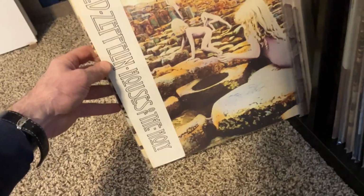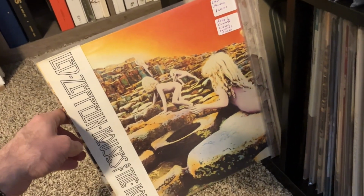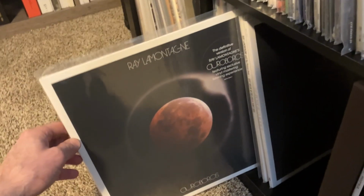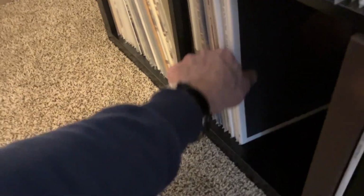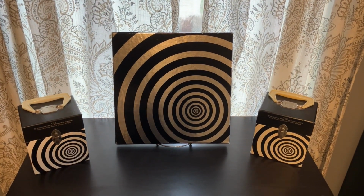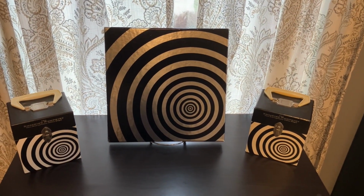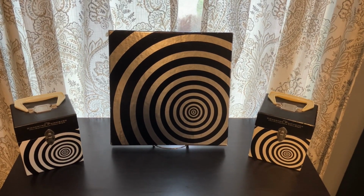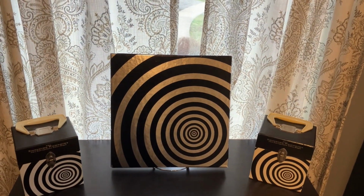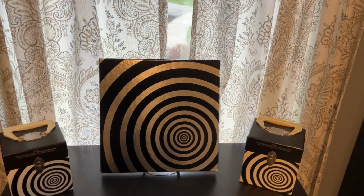Lots of Zeppelin. Classic Records edition here. Jayhawks, another great band, great harmonies. Ray LaMontagne, love his music. These are my pumpkin boxes. The Airplane Flies High. I have the vinyl version, as well as 2 of the CD boxes, which make a nice display. We'll skip over this rack for now when we come back to the jazz.